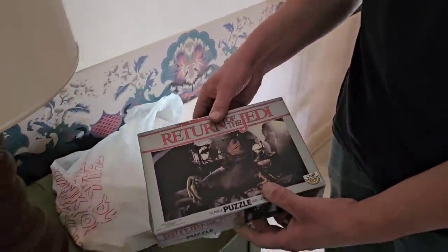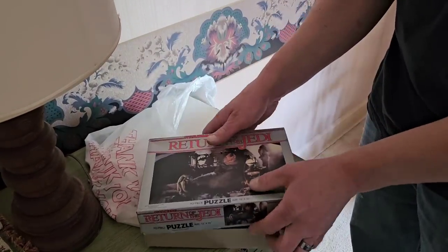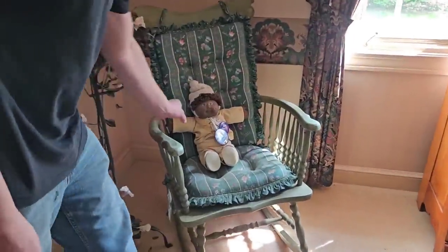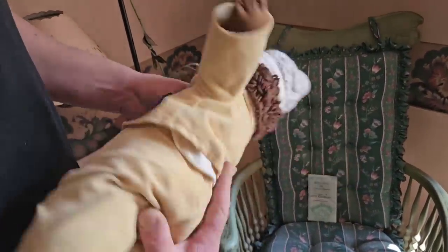Return of the Jedi puzzle. That's worth a few bucks. Everyone likes Return of the Jedi, even Shane. We got an African American Cabbage Patch Kid with the Obama buttons.